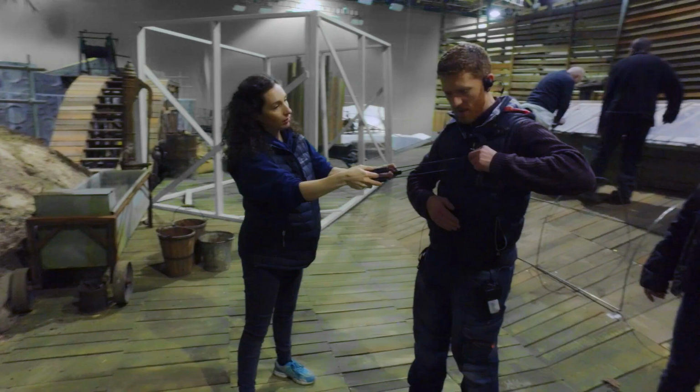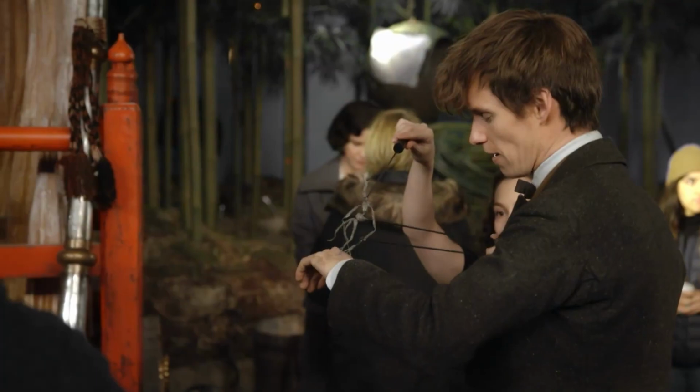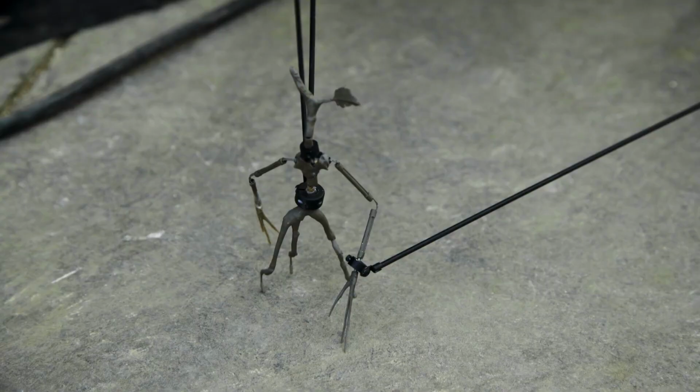We employed a troupe of wonderful puppeteers who were able to take the many forms of the creatures, from large-scale puppets to the smallest. This is a character called Pickett, who is a Bowtruckle. It's a rod puppet. You can operate it a couple of different ways.